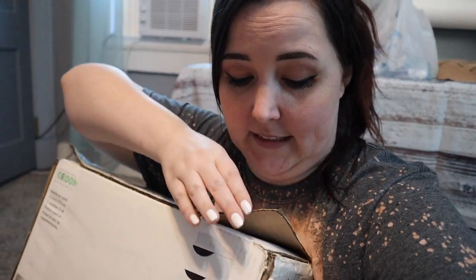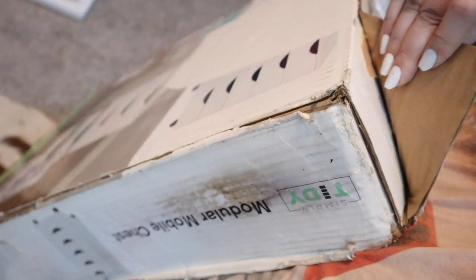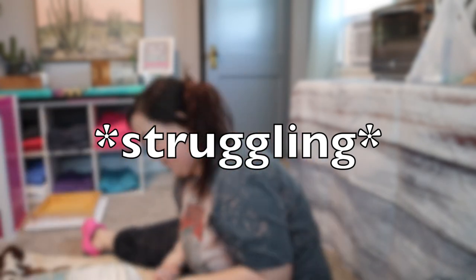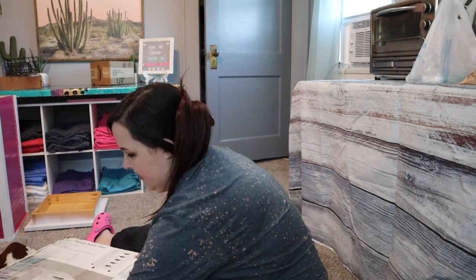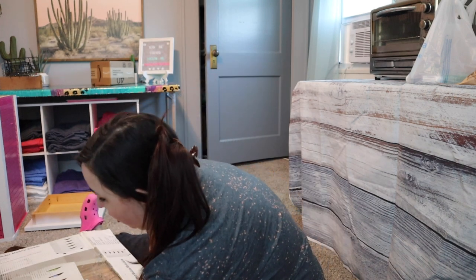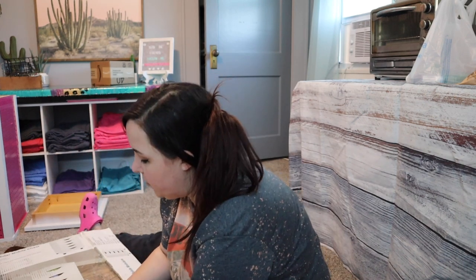They like glued this cardboard. I thought there was going to be tape or something that I had to rip up. No, they like 100% glued this down. So this is going to take me a minute to unbox, so one minute. I'm literally cutting this box. They use something stronger than Gorilla Glue, I feel like.